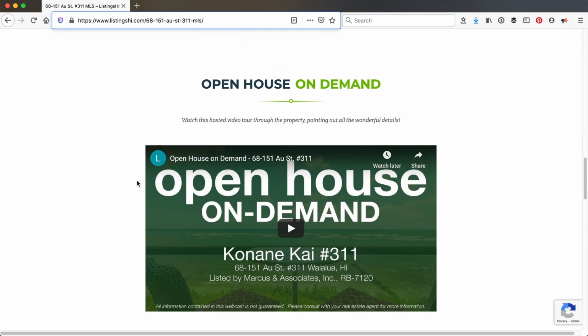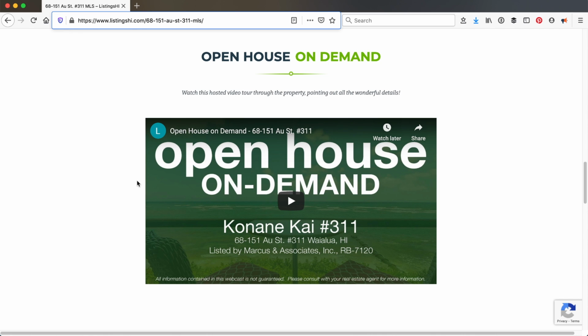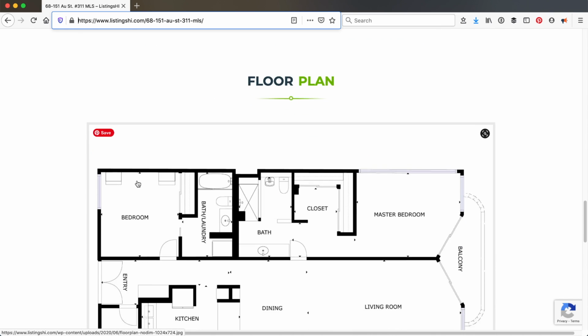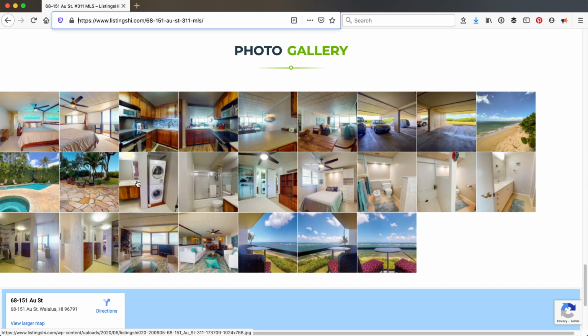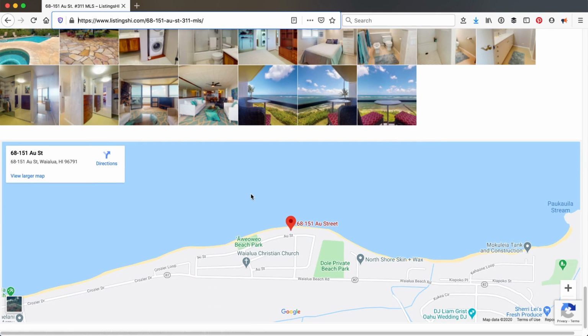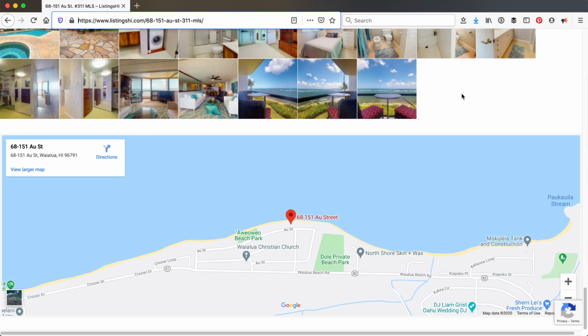You can review or share this open house on demand video. There's also the floor plan of the entire unit. You can view all of the photos available, and then finally see the Google map for a location of the listing. It's all laid out on one page for your convenience, and again can be found using the virtual tour link on this listing.